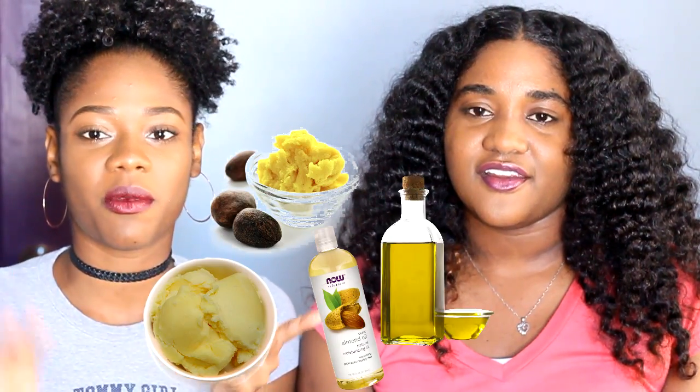Next product for me is going to be multiple products. So I always use a mixture of oils and butters. I love mango butter, shea butter, sweet almond oil, olive oil, all of them mixed up together, and that's what I use to seal my hair after I use my leave-in conditioner, moisturizing, and it adds a lot of shine, and so on and so forth. Even if you don't want to purchase all of those, for oil it would be olive oil, and for butter it would be shea butter. Yeah, for me that's the same thing.